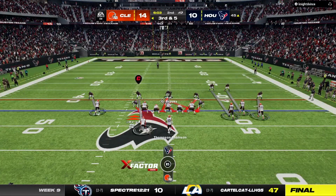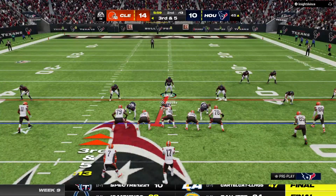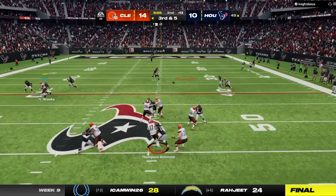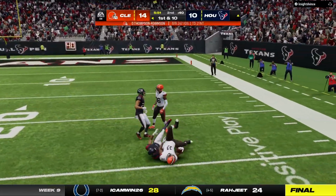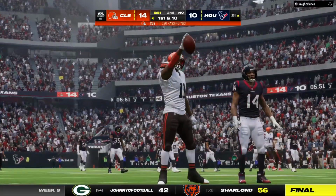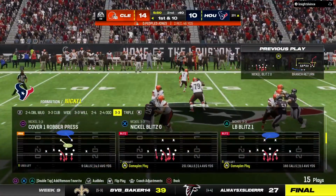The offense on 3rd down, they've only converted once in 4 tries. This will be 3rd and 5. Thompson Robinson now to throw. Oh, it's tipped, but he still makes the adjustment. And he's going to be taken down with another 1st down as the stop's made at the Texans' 21. That one goes for 24 yards.